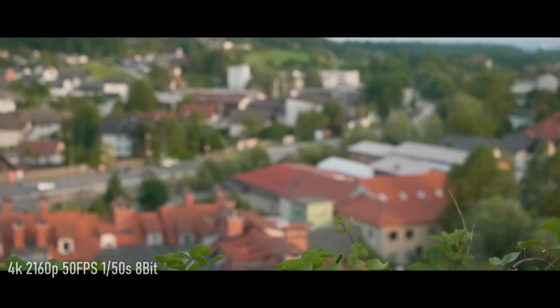Now I'm also going to try the vlogging kind of scenario where you have your camera in your hand with the Leica 12-60 shot at 12 millimeters, and this is kind of 24 millimeters full frame equivalent. This is shot at f2.8, 1/50th of a second shutter speed, 4K. This is what I would typically use for my vlogging.